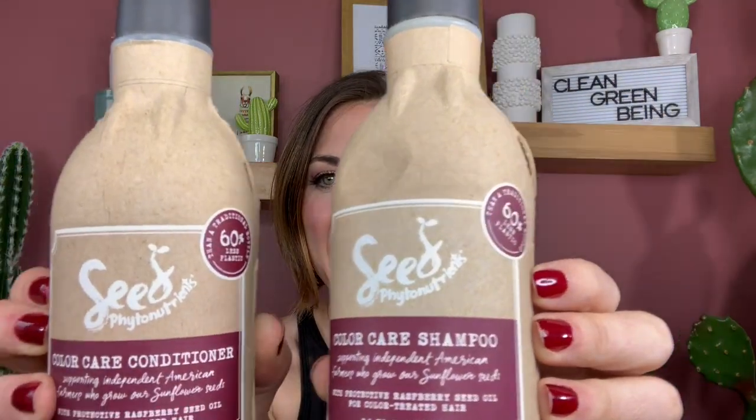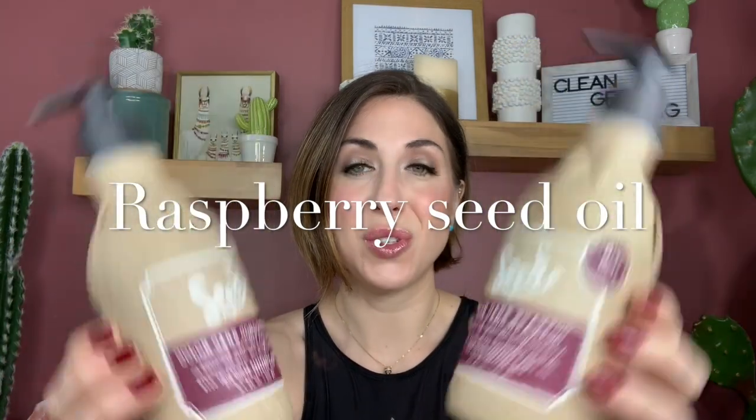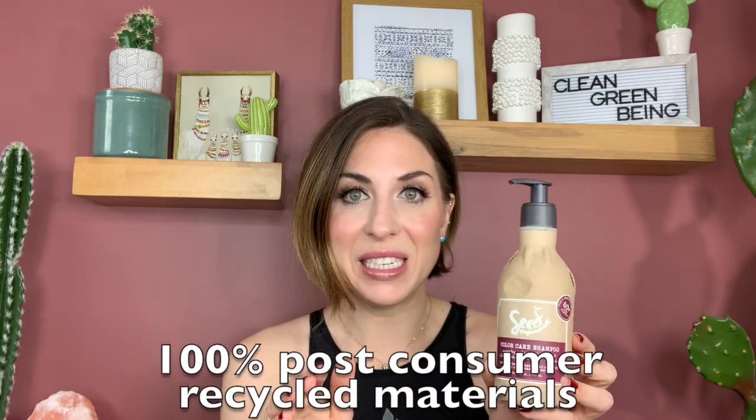I really love this shampoo and conditioner. They are for color treated hair. It has raspberry seed oil to help protect hair that is colored or damaged from coloring. Some really interesting facts about this brand is that all of their packaging is made from post-consumer recycled material.